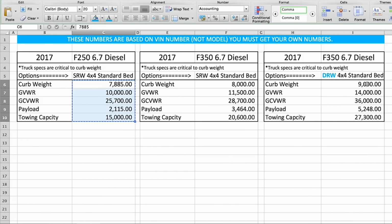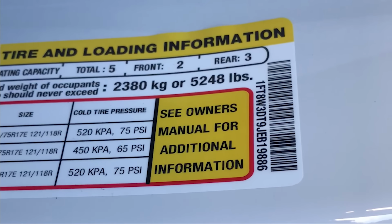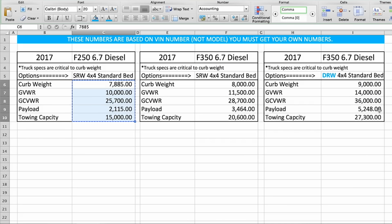So a 2017 350 6.7 liter diesel is going to have a curb weight of roughly 9,000 pounds, could be a little more than that. A gross vehicle weight rating of 14,000, combined 36, 5,200 payload. This is specifically off of a truck. I walked into a dealer and took a picture of the sticker, and the towing capacity from the towing guide of 27,300. So I'm going to copy these numbers.